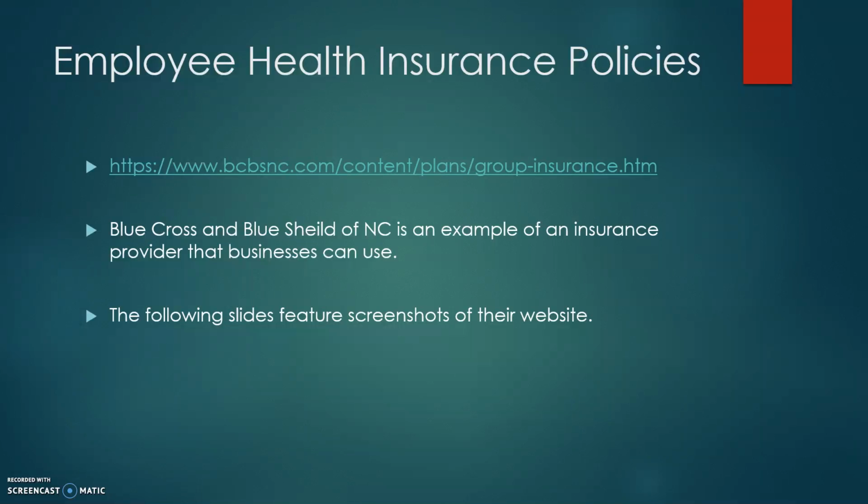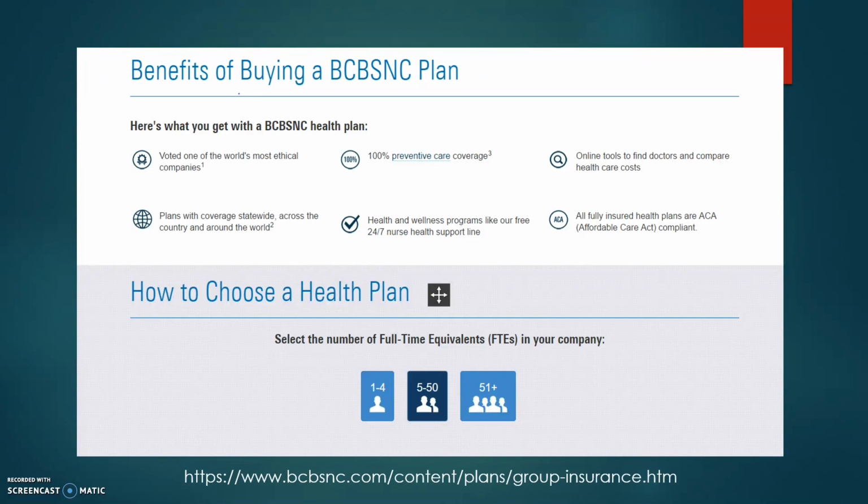Blue Cross and Blue Shield of North Carolina is an insurance provider that does provide business plans, and they have a lot of information on their website that can help a business owner choose what plan they like. So we'll look at a couple of screenshots from their website. This screen is one that you'll see when you're starting out.